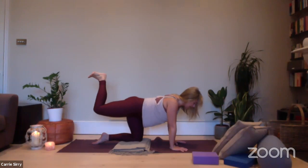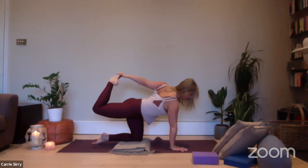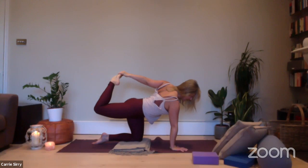And then either staying here or maybe shifting the weight into the right hand again, and sliding the left arm back to hold onto the right foot, sorry. Pushing the foot into the hand and stretching through the front of the thigh. Taking an inhale, puffing through the chest. See if that left shoulder can draw a little more to the front of the room. Taking one more breath.